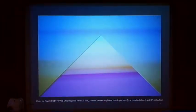So this work is called Slides de Cavalete, from 1978-79. It's a work composed of 100 slides, and it's a perfect example of his interest, knowledge and control of the primary colors, because to produce these images he exposed the same frame to lights of the primary colors, so red, green, and blue lights, and he creates these amazing images.